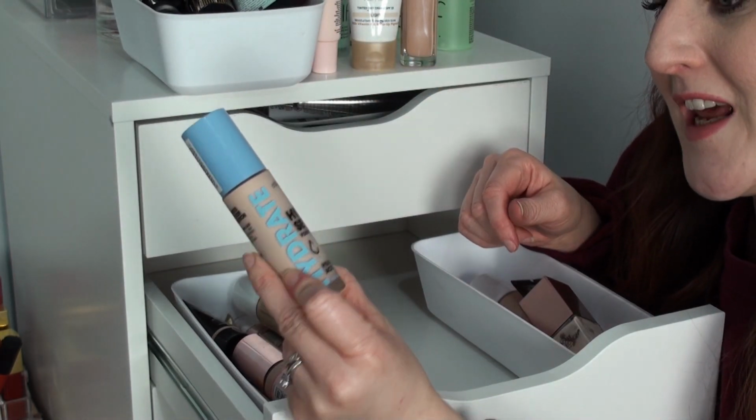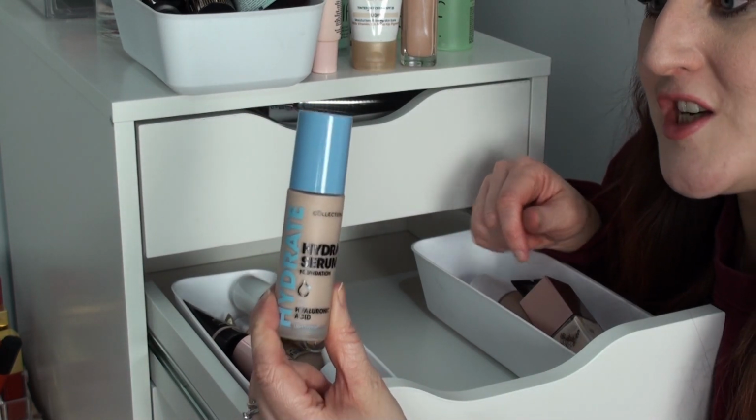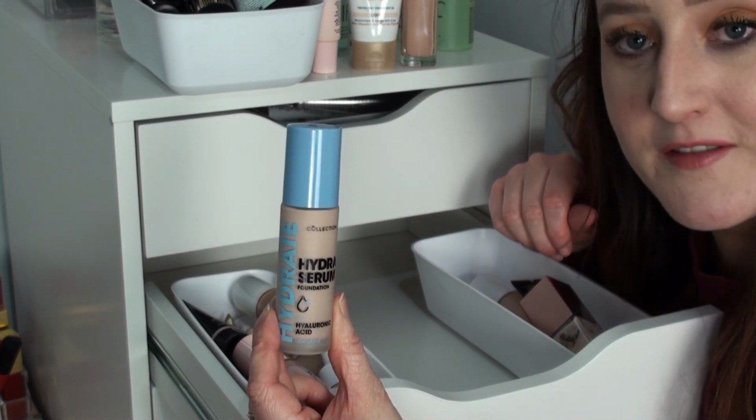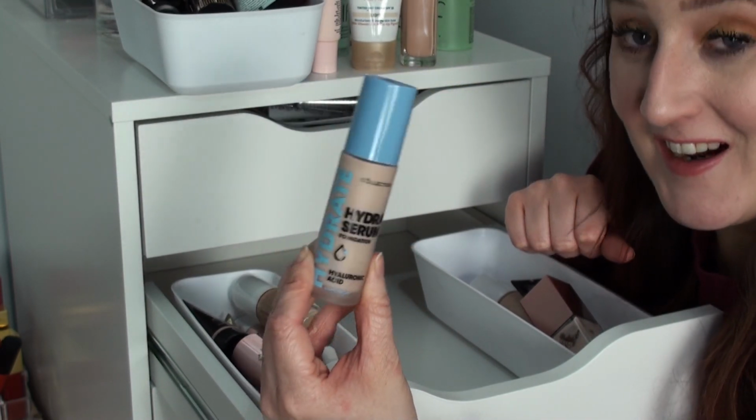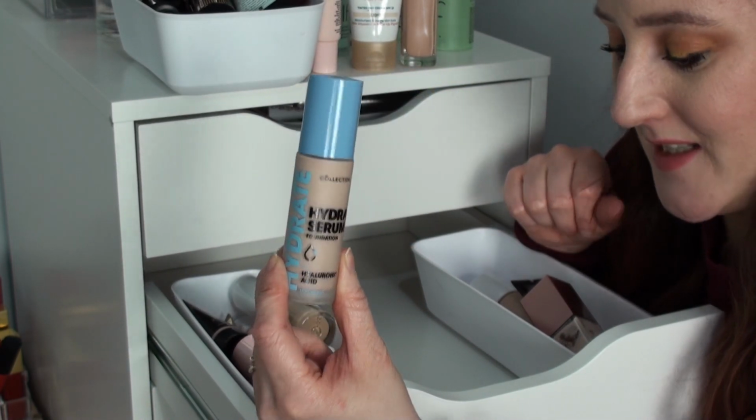Then we have the Collection Hydra Serum Foundation, again in the shade 5 Fair. Really like this, really rate it very highly. If you have dry skin, this is a fantastic one.